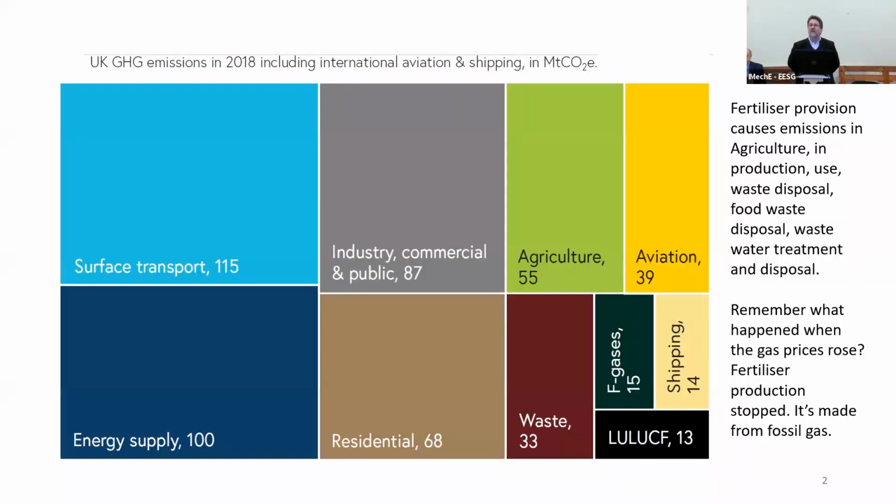Let's start with emissions. This is the UK. You might notice there's a big green blob there. The big green blob doesn't mean it's the sustainable bit, it means it's agriculture. So why is agriculture so emitting? Well, you might have noticed a couple of weeks ago when gas prices went through the roof, one of the first things that happened was fertilizer production stopped. There had to be government intervention to start it up again. And still farmers are no longer spending £250 a tonne for their fertilizer, it's up at £700 a tonne. This gives you an idea of the massive dependence that agriculture has on fossil gas.